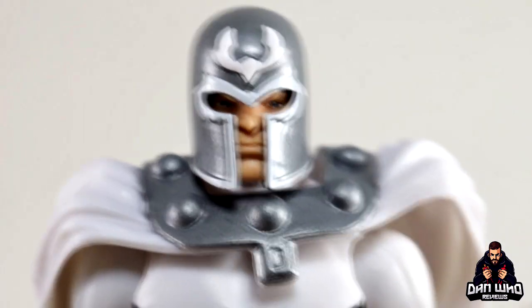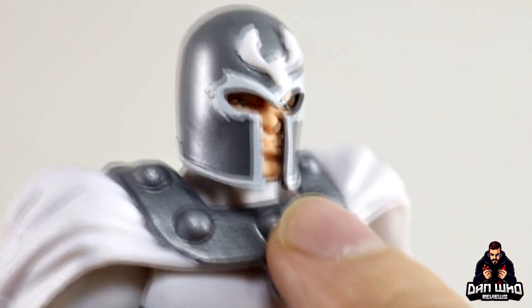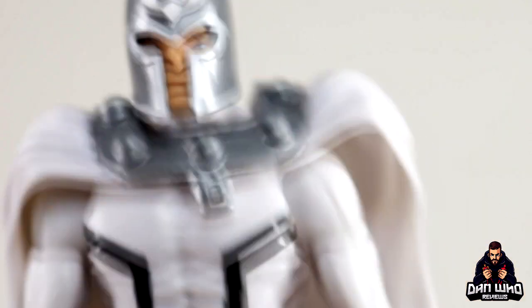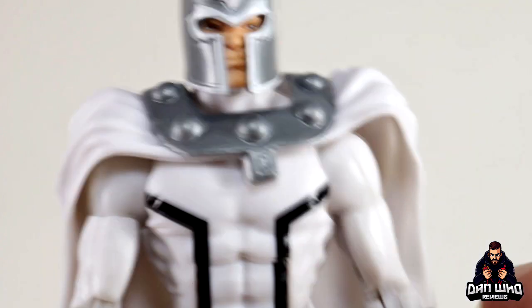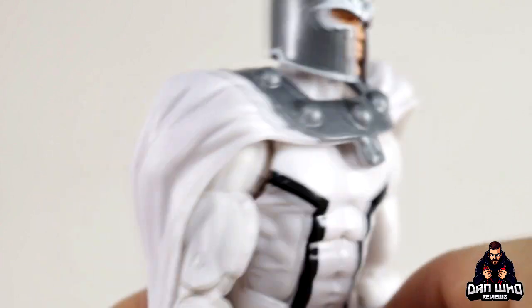So one head sculpt for Eric, and it does seem to be quite a narrow helmet. I'm surprised he can see out of that thing, but you can see the sculpted head under there and his eyes. The cape is the same sort of cape we've seen with other Magnetos. It's very big and bulky, but it definitely has the Magneto design.